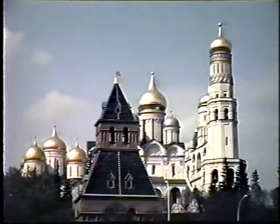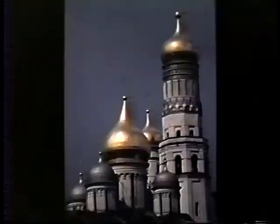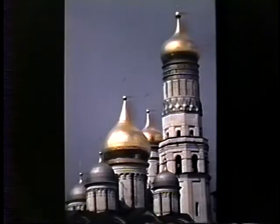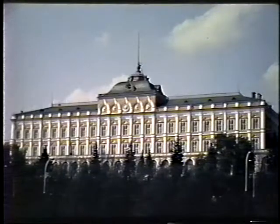Ivan's Bell Tower was built from 1505 to 1508. Boris Godunov had the top tier built in 1600. The Cathedral of the Annunciation. The Grand Kremlin Palace, built from 1838 to 1849. The facade is 125 meters in length.